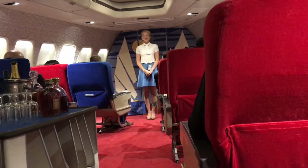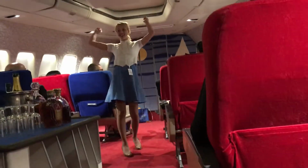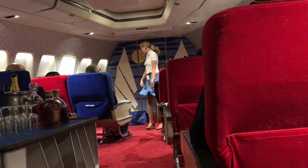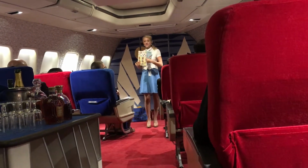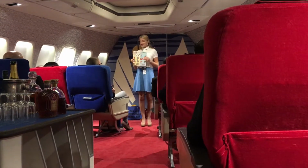All of your carry-on items should be securely stowed underneath the seat in front of you or in the overhead bins, leaving the aisle clear at all times. The safety information card, located in the seat pocket in front of you, explains and illustrates all the safety features of this jet clipper, and you're welcome to follow along as we demonstrate them.